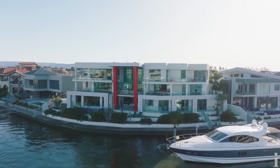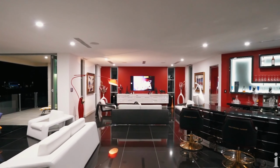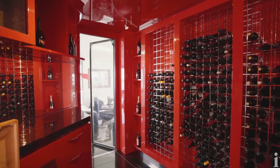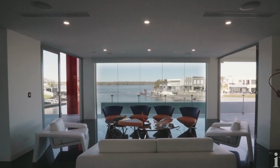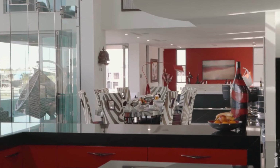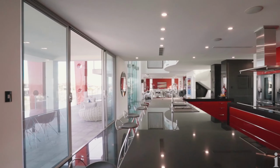Splashes of red enrich the interiors of this modern marvel, complementing the sleek, monochromatic tones. There's also a chef's kitchen with superior Miele appliances, a climate-controlled 1,500-bottle wine cellar, both formal and informal living zones, plus a palatial dining area beneath a soaring double-height void, trimmed in floor-to-ceiling glass.